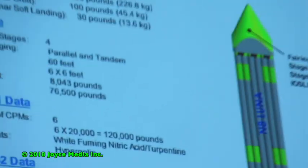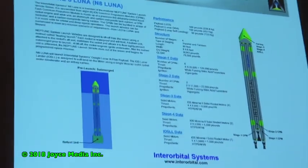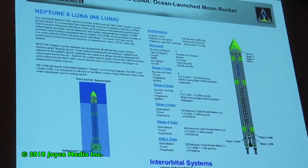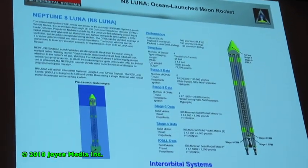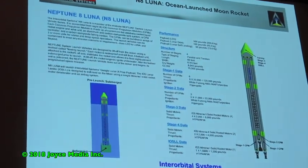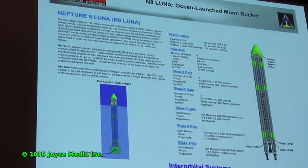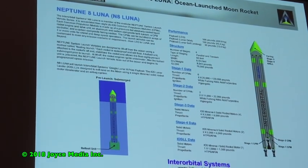We do things very, very differently. As I mentioned, it's not just the vehicles or the way we design things, but the whole concept of operations is different. We're looking at ways to do launches that are affordable and that will allow us to continue to offer the lowest cost space access in the world.